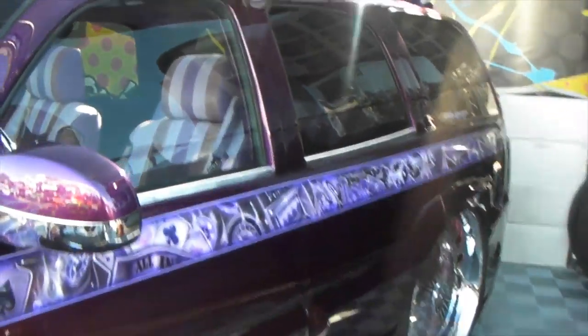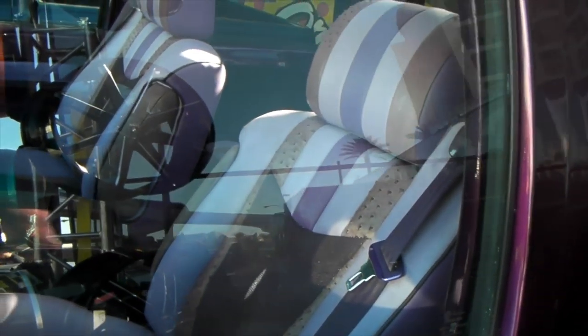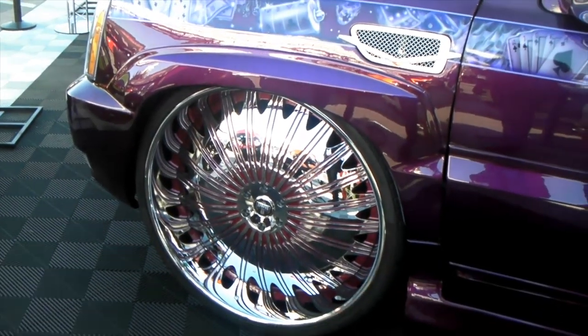Give you a look at the inside of this thing here. You got custom seats with, looks like ostrich and alligator. So, got the best of all worlds. Fiberglass, everything inside. It's a well done vehicle, but again, let me give you a look at this 32-inch wheel. That is a huge wheel.